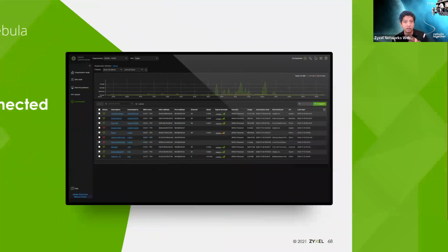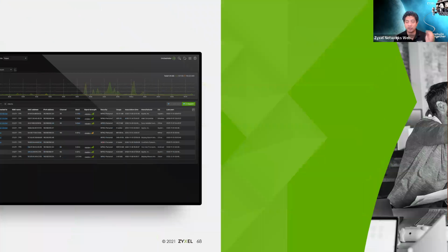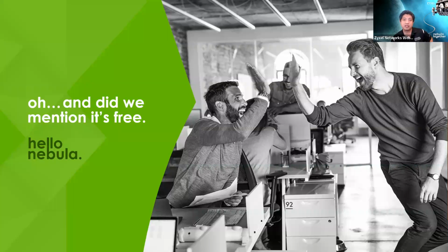So that visibility is great to have, and it was very difficult to get in the past. Even if you used Wireshark and did some scans as a site survey, it's very difficult to see. So this kind of summarizes it all from the access point's point of view. You can see what the access point is seeing based on the client that's there.